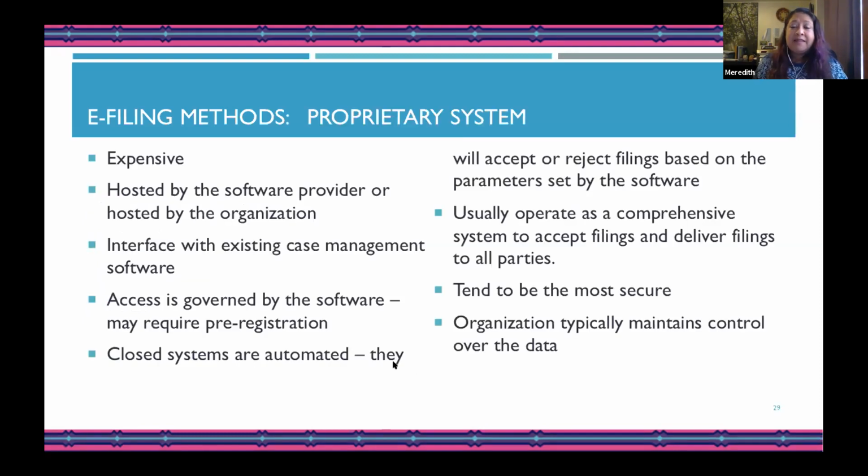Thank you. They are expensive. So usually when people say, what's the first step? My first step is get like $10,000, because these systems are very expensive. It's usually hosted by the software provider on their site, or it can be hosted on site by the organization on its own servers. They interface with existing case management software.